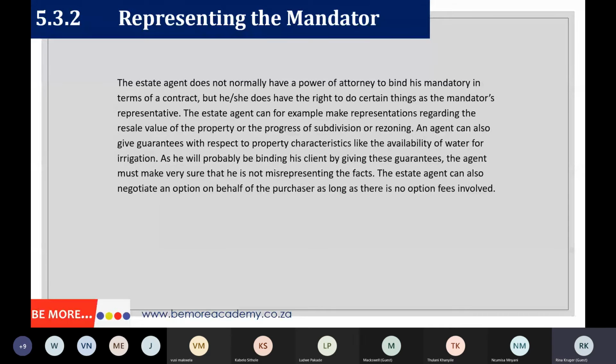No, what we normally do is, say for instance, I'm just going to do a thumb suck on the percentage now as well. Say the purchase price, or the selling price, is 1 million and the commission is 100,000. So the total selling price is 1.1.